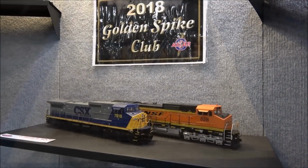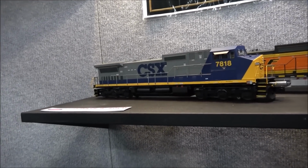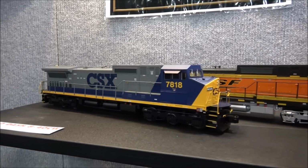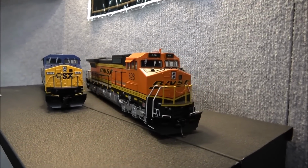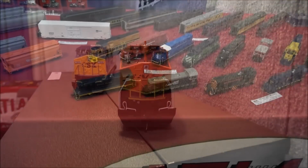And here we have the O scale, or O gauge, Dash 8s. These have been on pre-order for years. They're finally coming in, and they look incredible. They're massive. I mean, O scale is just a big scale, especially for me since I've been so used to N scale for so long. But they look really, really great, and they'll be coming out for the O scalers very soon.